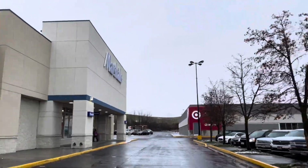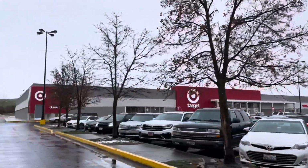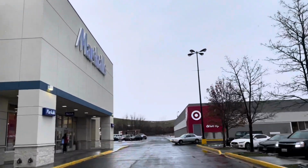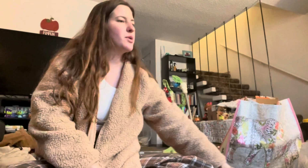We actually stopped at Marshall's really quickly because we need to get a gag gift, because we're gonna be doing White Elephant with Elise and her boyfriend next weekend. Oh, by the way, this is the mall I was talking about. That's the mall over there, and they just got a Target, which I guess we could have gone to Target, but it's okay. I'm gonna keep wrapping away the rest of the things.